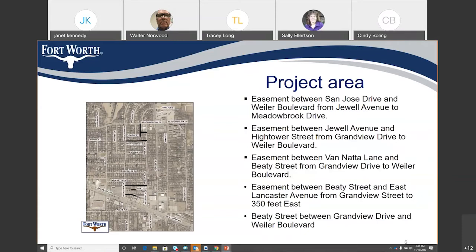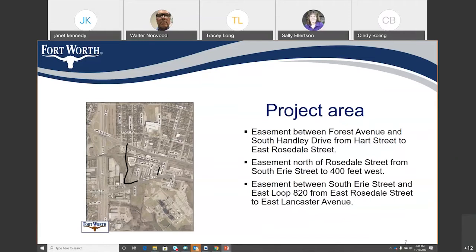They include the easement area between San Jose and Weiler, an easement between Jewel and Hightower, an easement between Veneta and Beatty Street, an easement between Beatty and East Lancaster, and a line segment in Beatty Street between Grandview and Weiler. On the other side of Loop 820, we're replacing a sewer line that's under the Encore Towers between Lancaster and Rosedale Street. There's also a segment in an easement between Forest and Handley Drive.